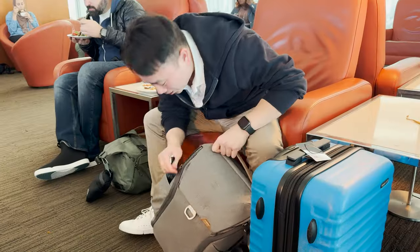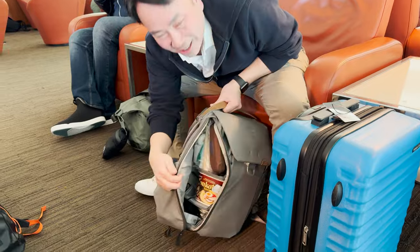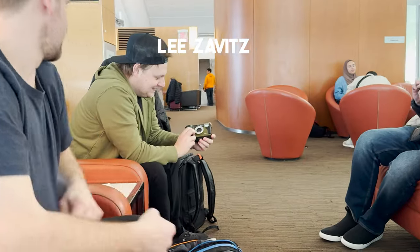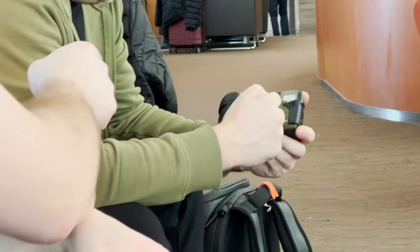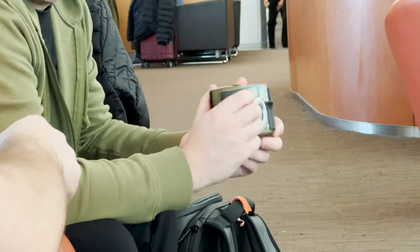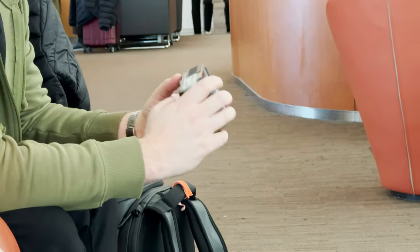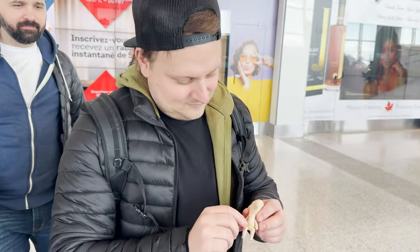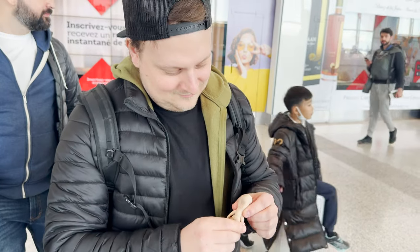I have a new friend. It's Marshall. In Billy's camera bag, we have, is that ramen? That's a ramen. So this is called the site supervisor. Oh, it's like a construction graduate. If you look on the top, there's a little construction guy. Don't break the baby.